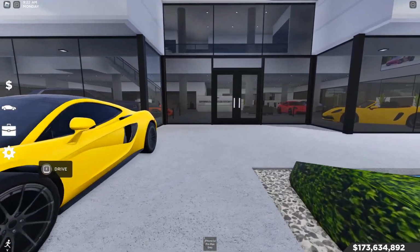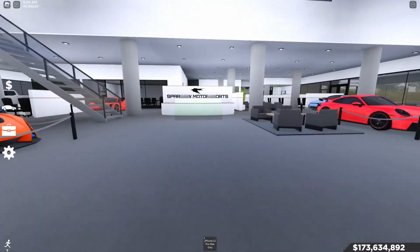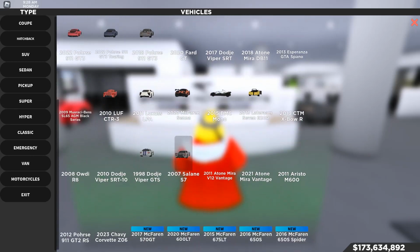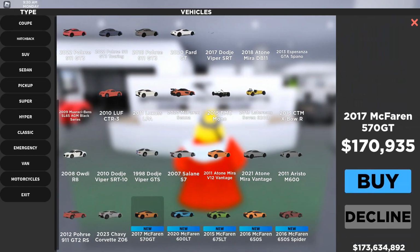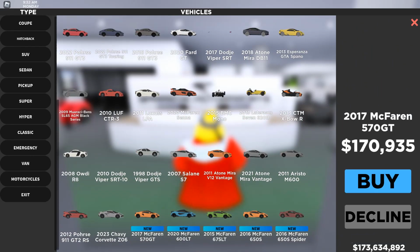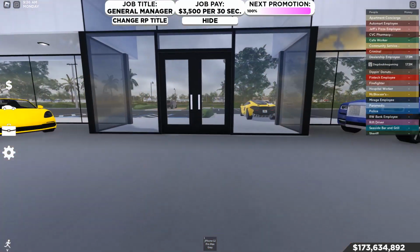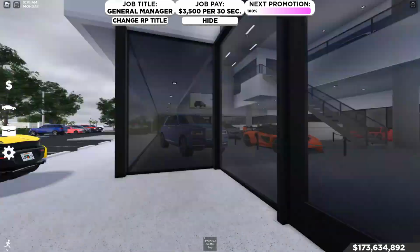But why don't we get into this car review, because I don't want to take up too much of your time. So let's go into the dealership really quickly and check out this car's price. So let's walk in here, let's go to the supercar section, scroll down, find the McLaren 570 GT for $170,000. So it's a pretty cheap price if you ask me, $170,000.